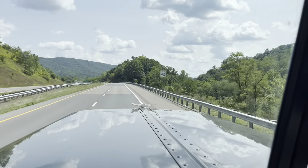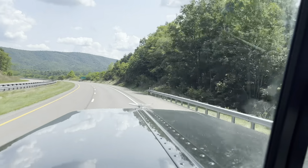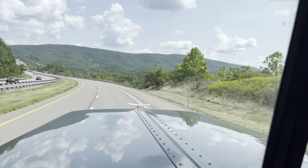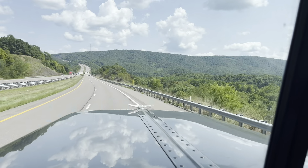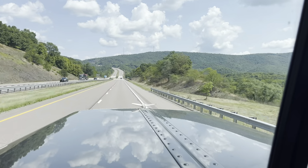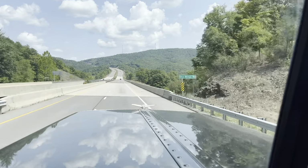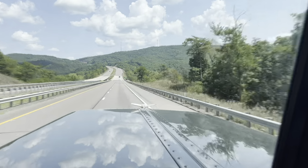I just want to get everything, I'll have everything off by tomorrow, and then hopefully I can get loaded Friday. Most likely out of the Port of Baltimore, which will be another first. I've never actually been to that port. Other than that though, we're not really doing much, just driving around.